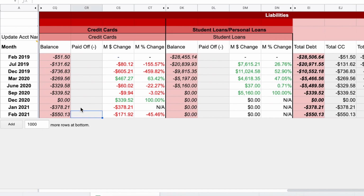Next, we will look at my liabilities. The only debt I have here is just my credit card statement balance. So I pay off my statement balance in full every month, but the balance at the end of the month is not always at zero unless I pay it off earlier. For February of 2021, the current combined value on all of my credit cards of what I owe is $550.13. I do have this line item here, kind of similar to how I have in my assets column, to track how much I invested that month.